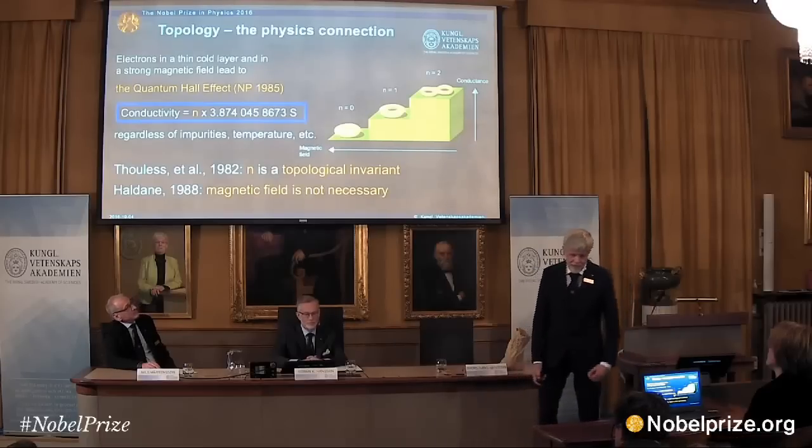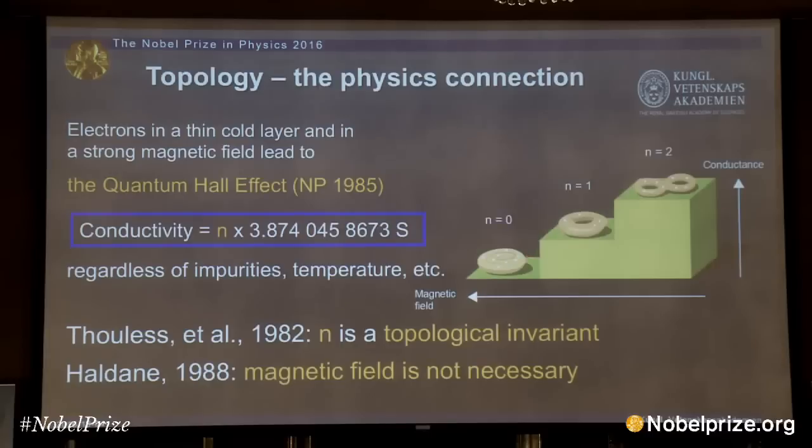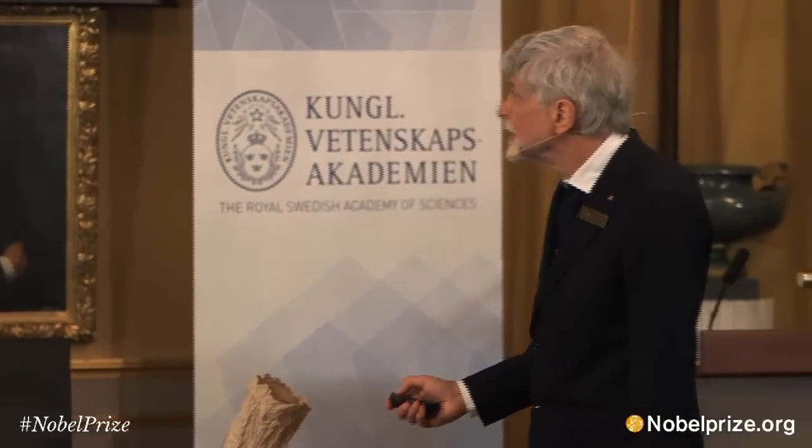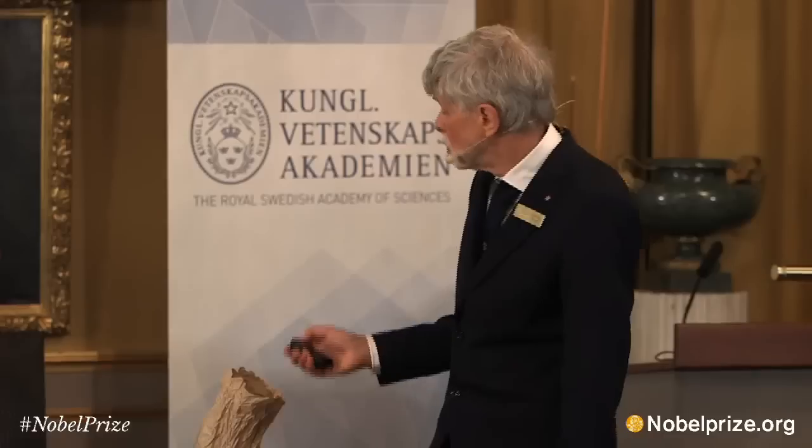There were ideas about that, but the real breakthrough came with the discovery of one of today's laureates, David Thouless, who could show that these steps actually can be explained as such a topological invariant. It's not exactly as the number of holes in a bagel or a pretzel, but it's something very, very similar. And this also explains why it is so precise, why it's so robust, why you get integer steps. And later on, 1988, Duncan Haldane, another of today's laureates, showed that you could do the same without having this very strong magnetic field. And for the continuation of this field, that was very, very important.